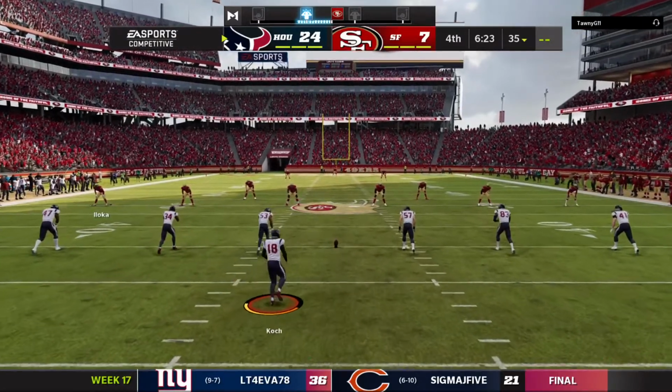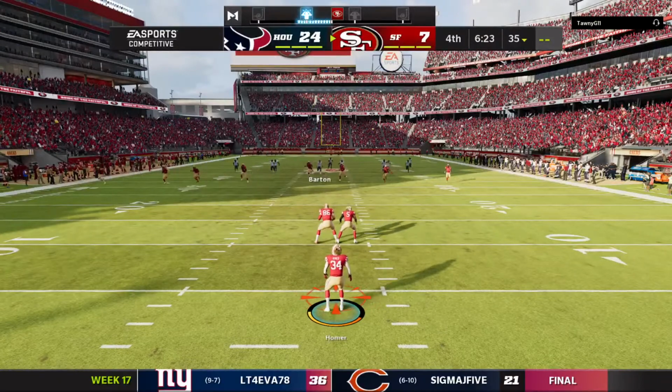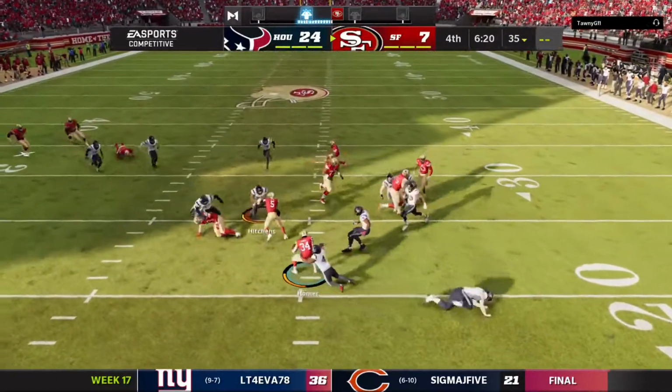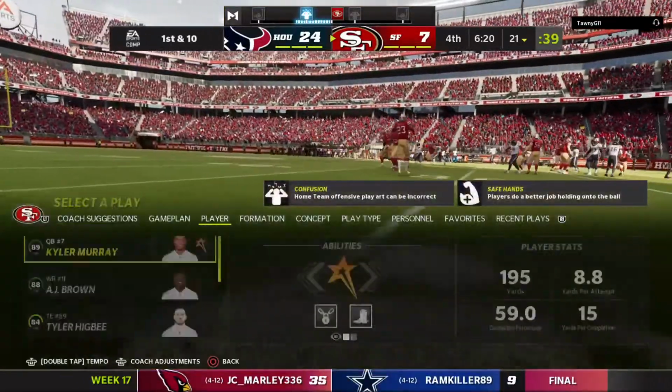Set now to kick this one away, and off it goes. Here's Homer to return. And he'll get it up across the 20 to the 21-yard line.